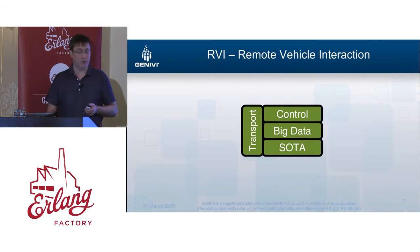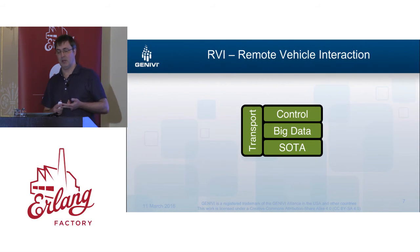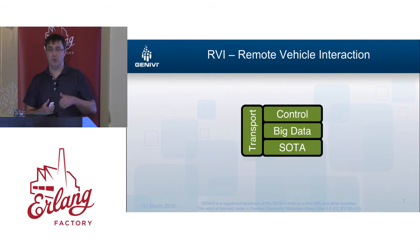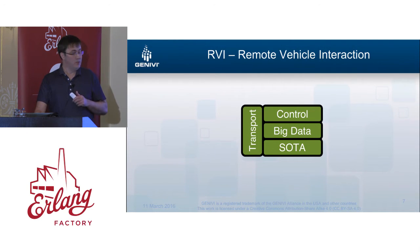So what I'm going to talk about here is RVI, which is one part of the networking area, remote vehicle interaction. The big things that we're trying to support are control, being able to invoke services and operate on the vehicle, and also pushing data to the cloud for big data and analytics, and SOTA, which is software over the air, that is software update. And the main thing I'm working on is the transport component there.